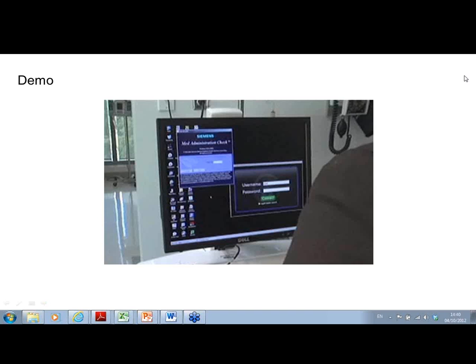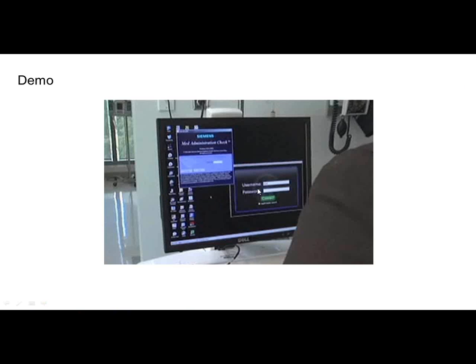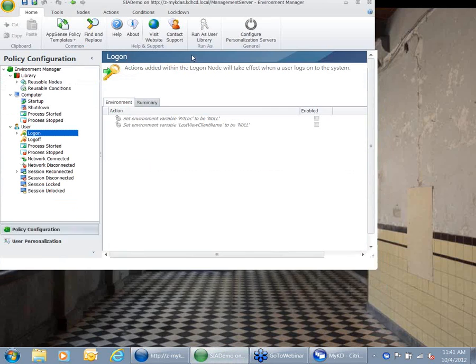So what I want to do is just quickly, we only have a little bit of time, but just kind of bring up the tool, kind of just walk through a couple little features of AppSense, just so you can kind of see. I should have it coming up here.